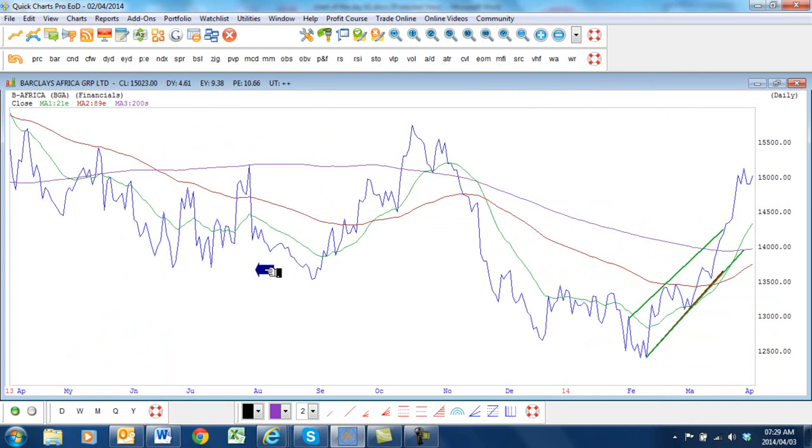Let's go to the banks. Barclays Bank, as you can see the last few days, struggling to break this 150 even in the upward channel here. Please take note of this green line here, that's the 21-day moving average. This 145 level will be very, very important to follow.